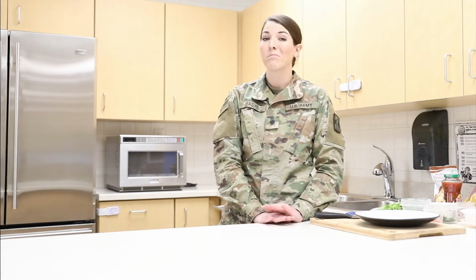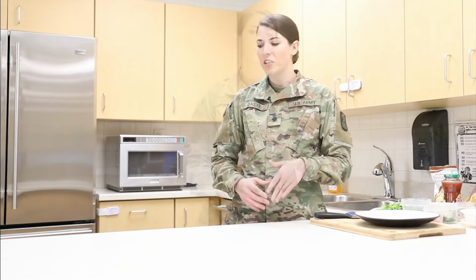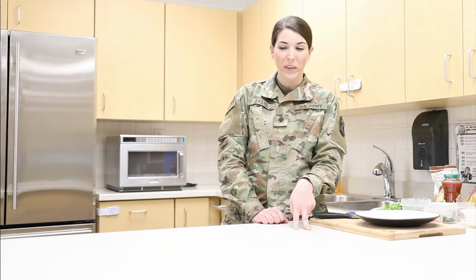Here are just a few tips on how to make a possibly extended hotel stay a little bit more livable, whether you're on PCS, TDY, things of that nature. We all know if we're staying in a hotel for a long time, typically that means spending a lot of money and not eating very healthy. So I have some ways to combat that.